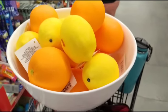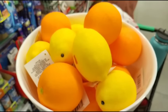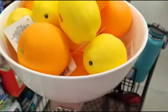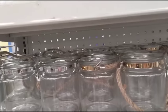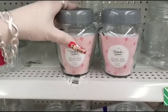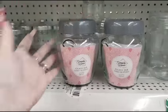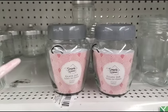$1.25 and you have yourself a beautiful fruit bowl, or, you know, you can use it however you want. This is gorgeous. It is absolutely beautiful. They also have these tea light holders in silver and metallic gold. These are also still out, which are really nice and high end. These are glass, and you have the plastic top. Again, you can personalize it. You can gift it however you want.